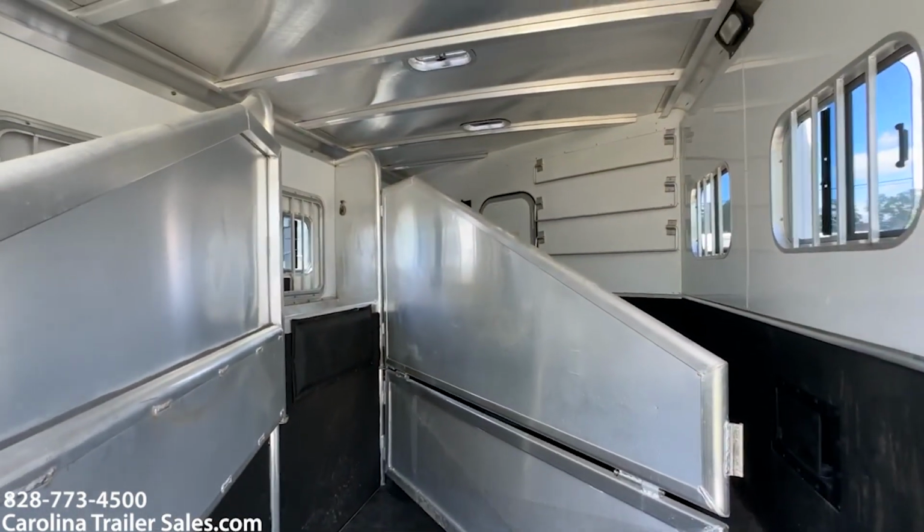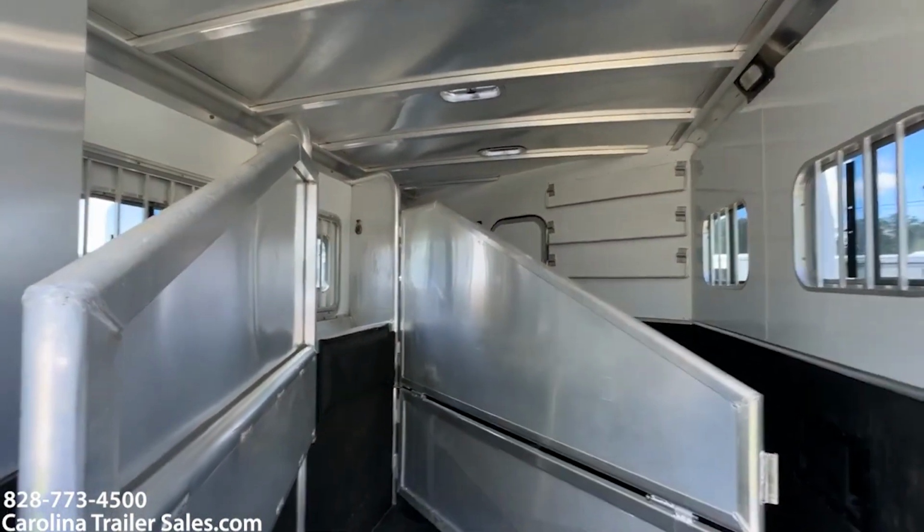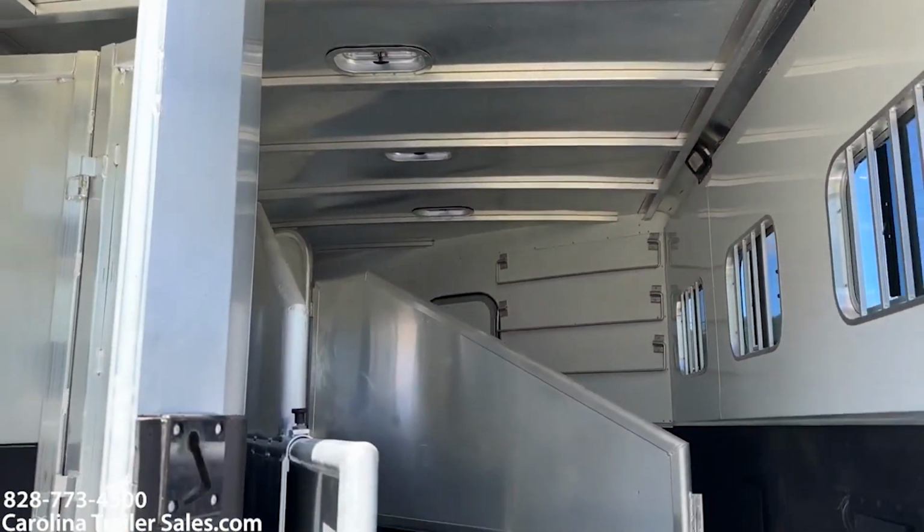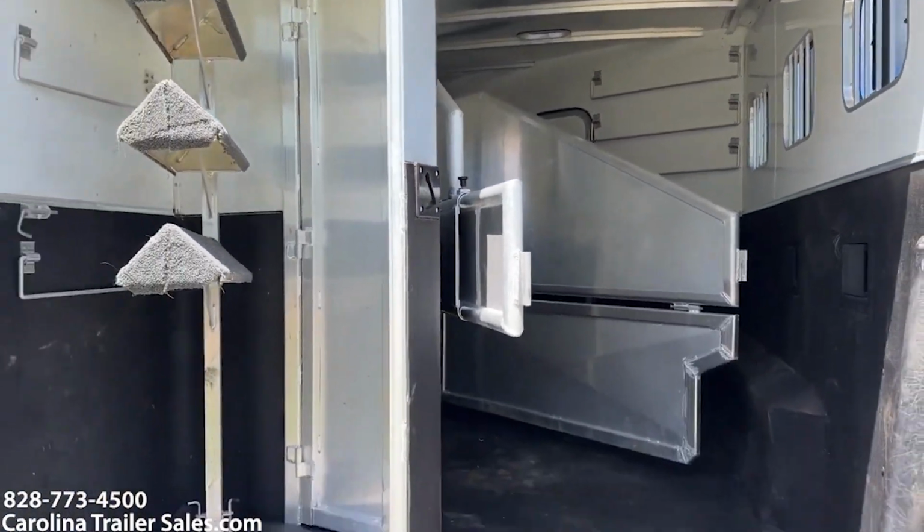Hard to do stuff by myself, so I can't get that shut. Right, back and back up. So the roof vents are open. I need to get those shut, but I'm too short.